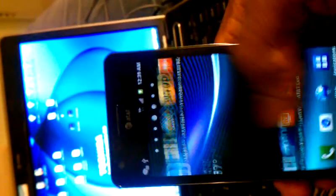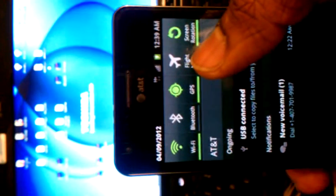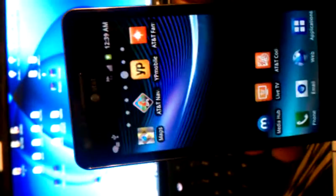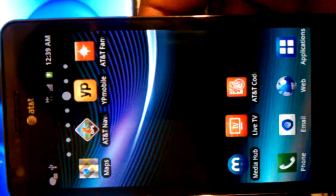They did take out the SAP vibrate up here, and added in a fly mode. Everything else stays the same. Yeah, phone is back to stock, so all the AT&T bloatware is back on my phone. So now I gotta go root my phone again and delete all this crap from here, AT&T bloatware.